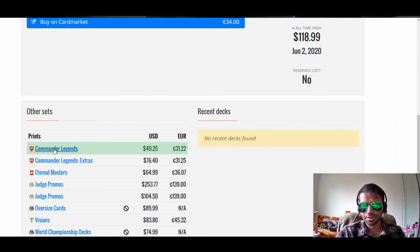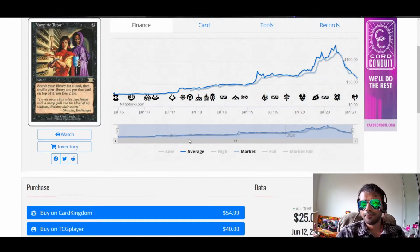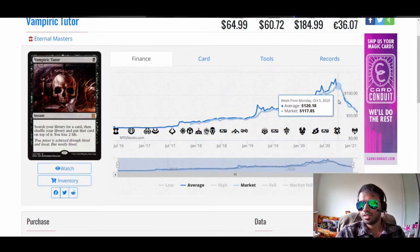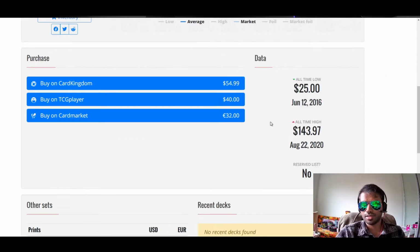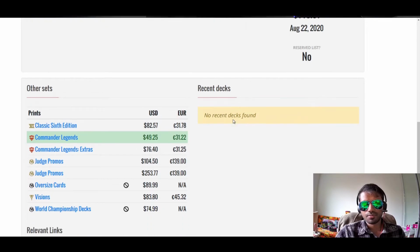So Vampiric Tutor got printed in Eternal Masters. This one has dropped. I kind of wish that I sold mine. I got mine for like $50 as well, but I feel like this might drop even more. It dropped from $115 to $129, all the way down to $60. It's $40 on TCG, and I feel like this card might be coming back.